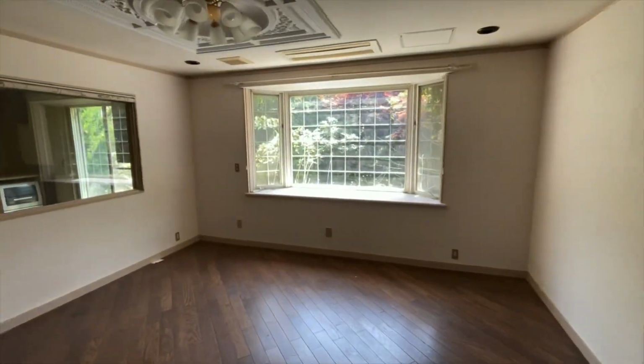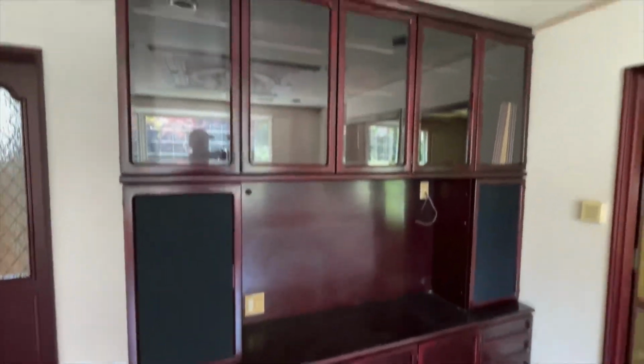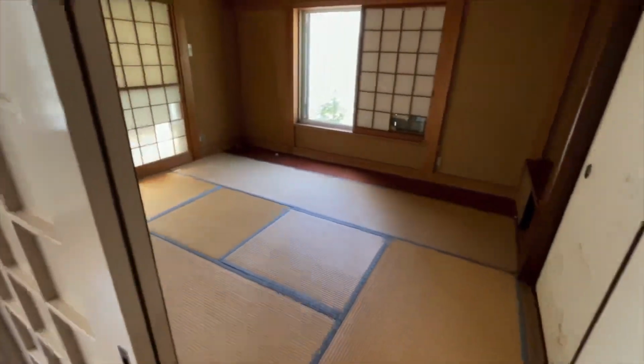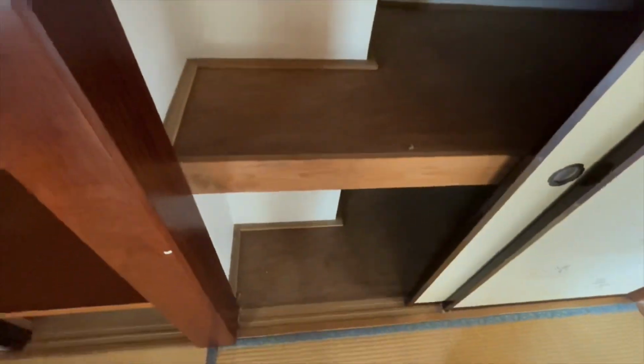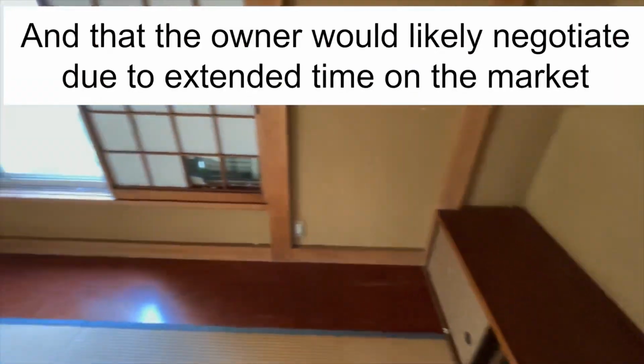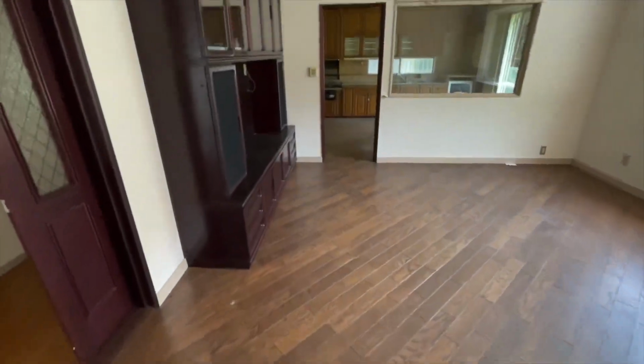Getting into the living dining room. It's looking pretty good. Big tatami room over here. Got panels missing on the doors. Kind of problematic considering the realtor says the owner doesn't want to make any repairs. But we have to negotiate, perhaps.